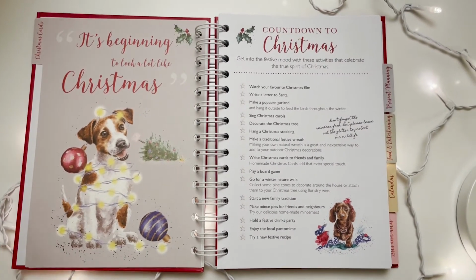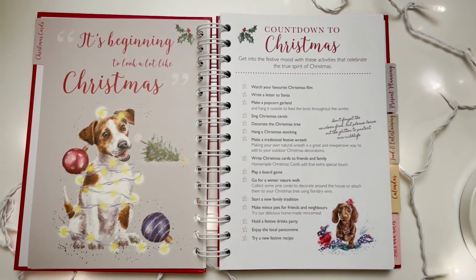So the first section is the Christmas cards, and on this cover page you get tips and tricks about your Christmas cards. For example, that you could use the stickers to seal the envelopes to give it an extra special touch. I know that Wrendale Designs also make Christmas cards, so you could match them like that. And then as you turn the page, you have this gorgeously, beautifully illustrated picture. You have quotes for each card page. So this one says it's beginning to look a lot like Christmas. So that's so cute. And then you get a list of really nice, interesting activities that they suggest you could do to count down to Christmas. Some of them say, for example, go for a winter nature walk, start a new family tradition.